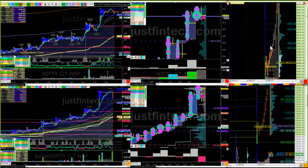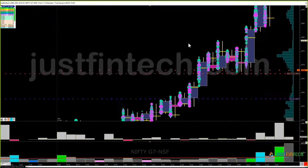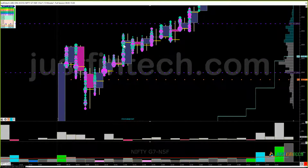Now what happens when the market opens in a gap, and when it consolidates a bit? The moment this high is crossed, there are sellers waiting to sell that. Once they sell and are not able to move the prices down, if you can see, there were sellers into this. They thought that they would be able to move the prices down. They were not able to move the prices down, and they are running for cover.